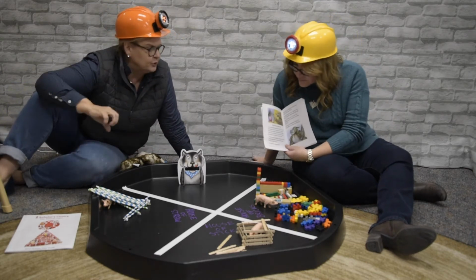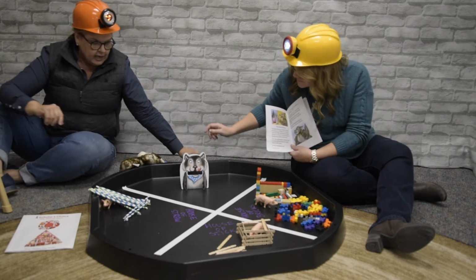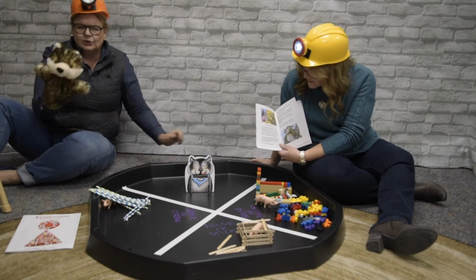And then what happens once the children have built the houses? The wolf, hang on, right here, he comes onto the scene. And we also have these fabulous new puppets that we just picked up this year. Absolutely, beautiful. Aren't they beautiful?